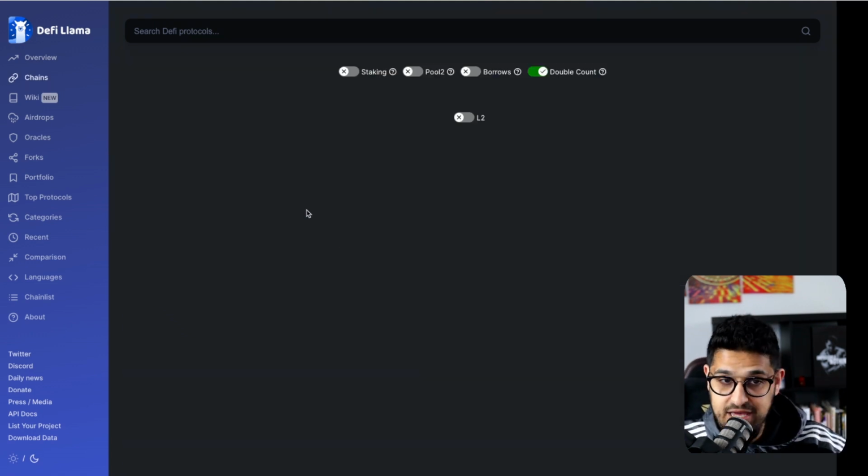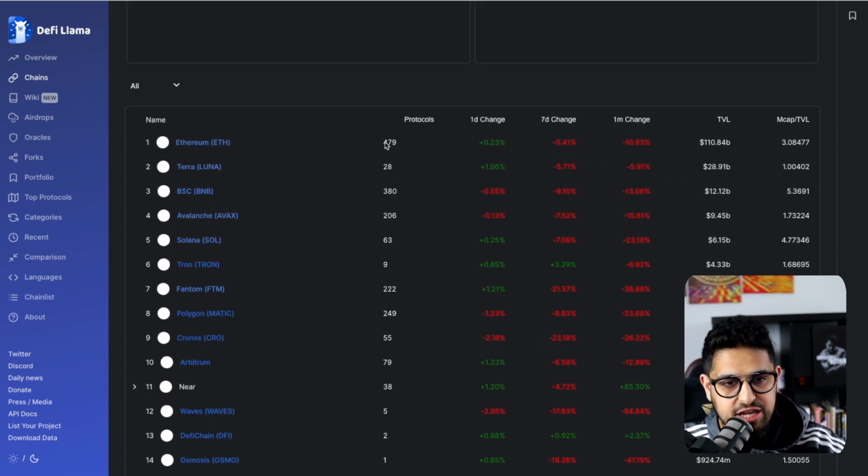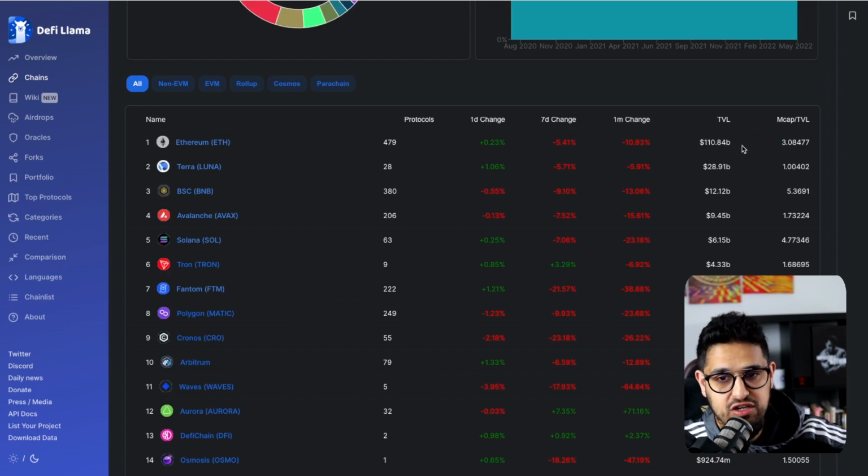Again, let's compare that to Phantom, not because I love Phantom particularly, but just so we can compare it to anyone, right? Ethereum, 479 protocols. So if we want to talk about that 181x, Ethereum is sitting at 479 with 110 billion in total value locked, right? They have 400 million in total value locked.